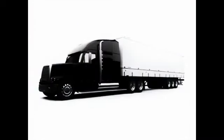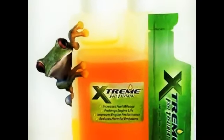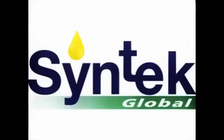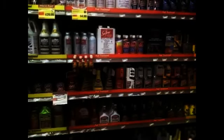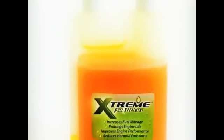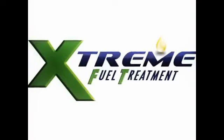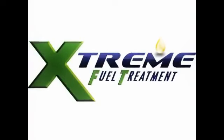Whether you run large trucks and equipment or just drive a car, you'll want to hear about this time-tested product just released to the public from Syntek Global. You've probably heard about many products that claim to make an improvement to your vehicle, but there is nothing that comes close to doing what this product does, especially for as little as it costs. It's called Extreme Fuel Treatment, or XFT for short.